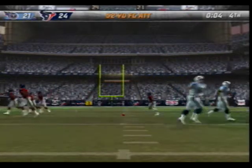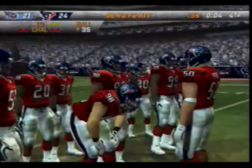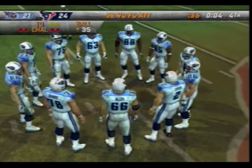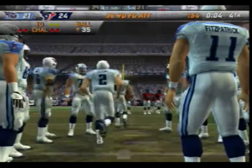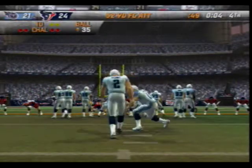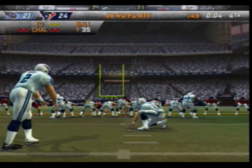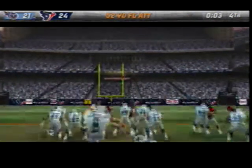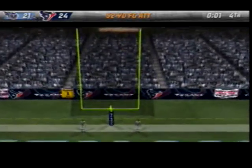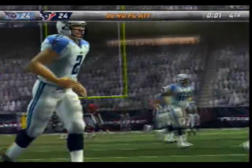Shot to send this game into overtime. Pressure is on. This kick would give us a tie game. He sends that one through, and we have a tie game here in the fourth quarter.